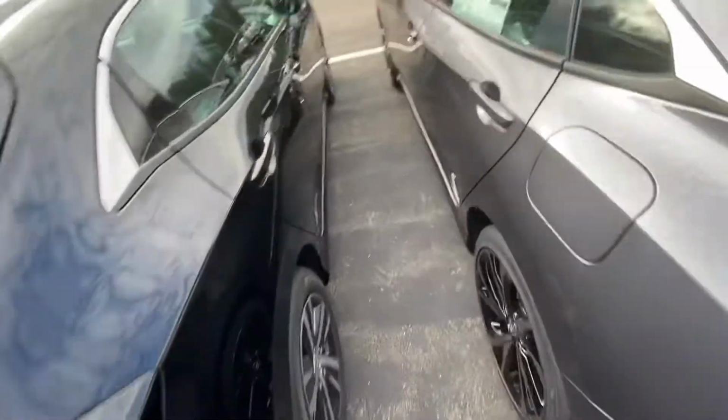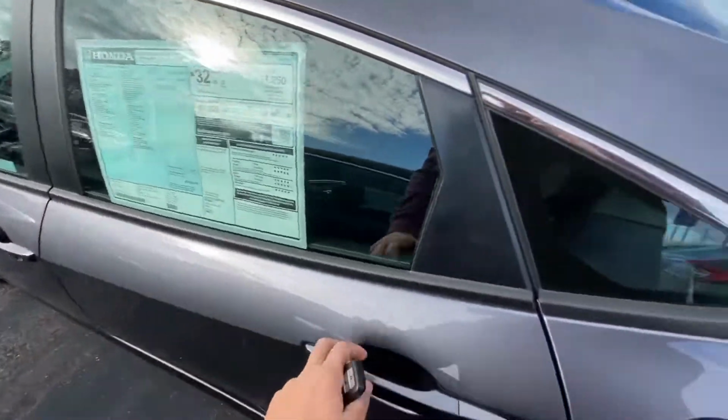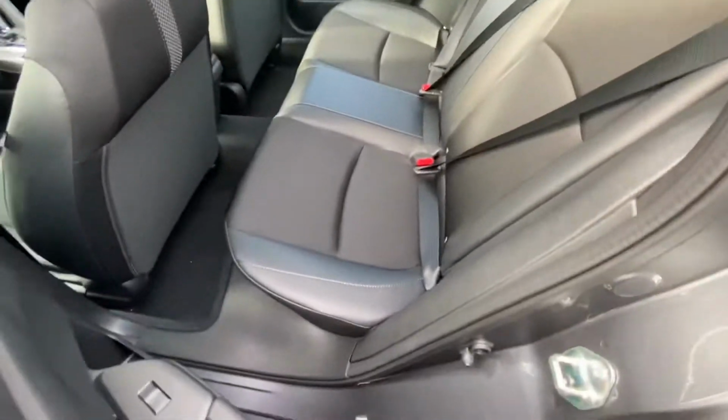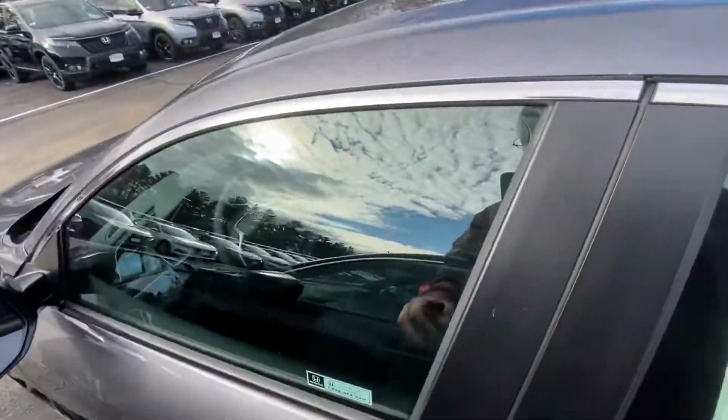Bring you over to the front seat. What you do have as well is auto start, which is included right on your remote. You have plenty of leg room as well as headroom for your guests. A nice leather wrapped cloth. It's a sport cloth, so it's very nice, comfortable. I have it in my Accord.